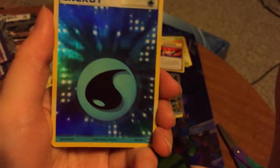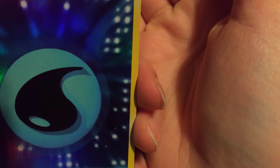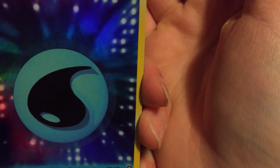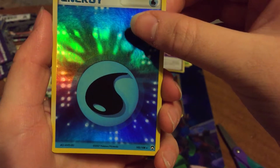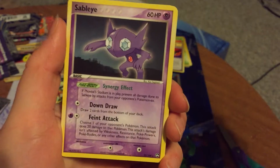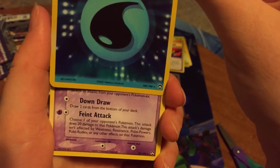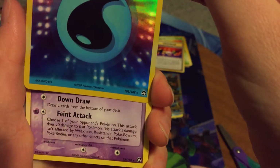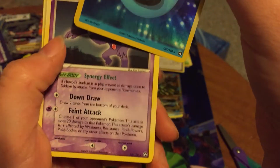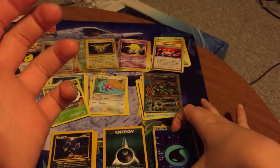Whoa. And I bet you reverse energies are really hard. That is a rare, too. A reverse rare energy. And our official rare is a Sableye. That's still pretty cool, to pull a rare reverse energy. I didn't even know that energies could be rare. But we'll leave that on top.